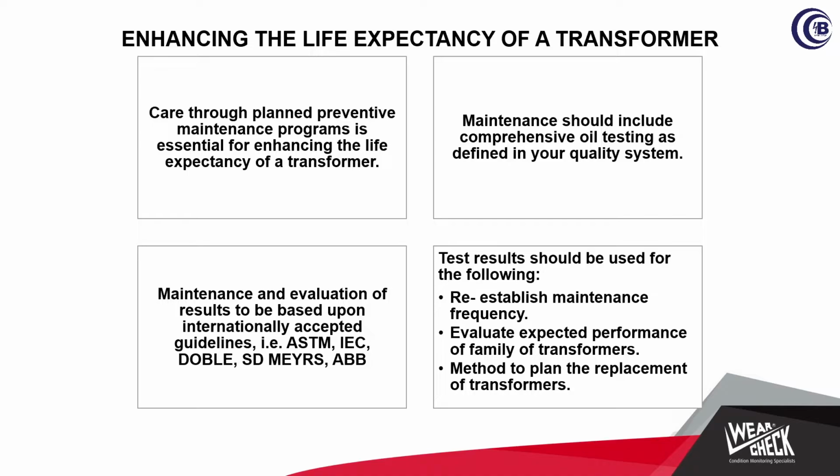Now here we look at what we do for your life expectancy, and the first one is care through planned maintenance. Now this involves a few things. There's quite a few points. You should include a comprehensive oil testing program.